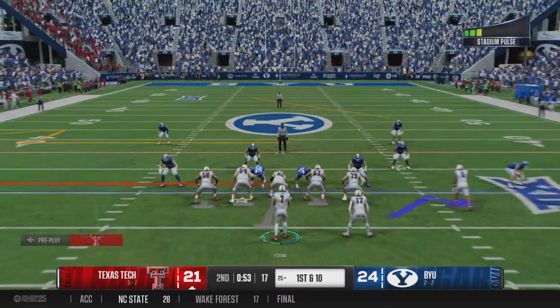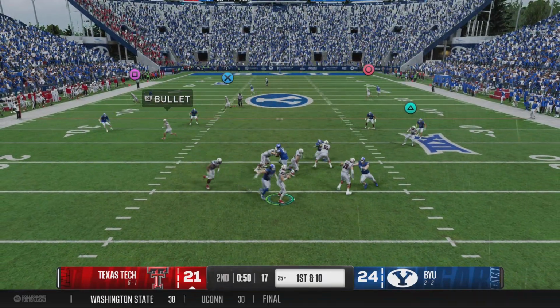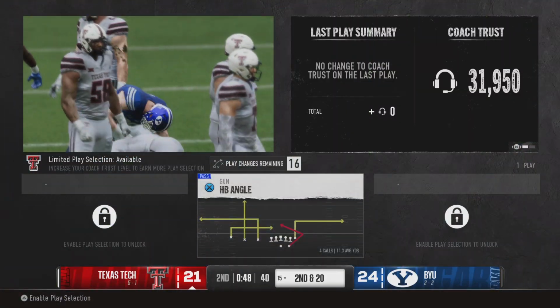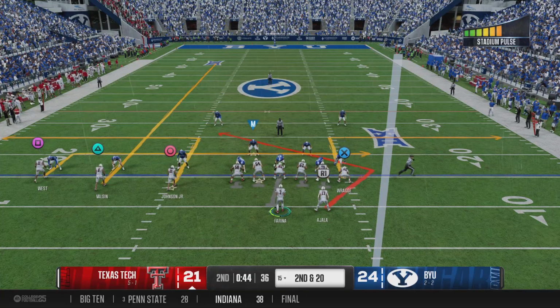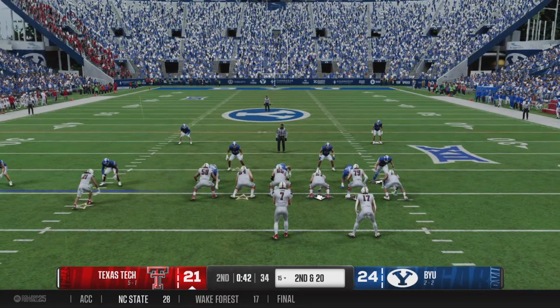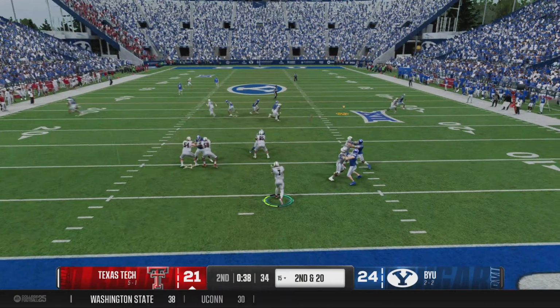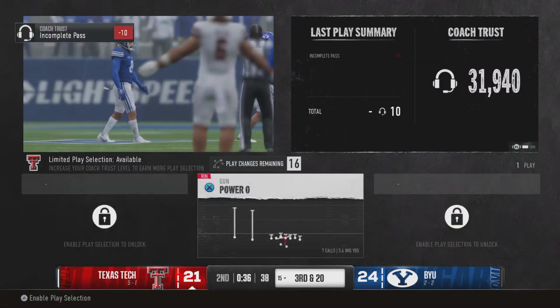Let's go. He'll come out throwing on first down. Pocket starts to collapse. Fuck you. Go fuck yourself. And now to try to put things in motion on second and long from the 15. I swear to God, if that was an interception.